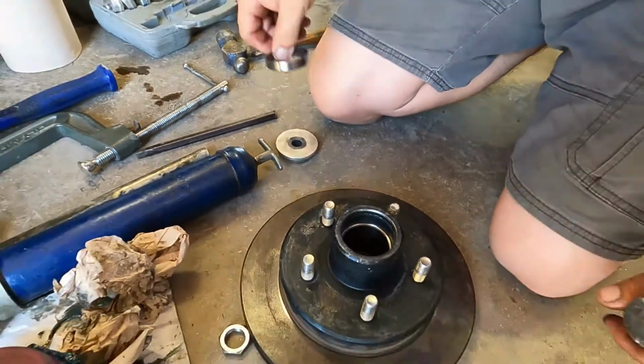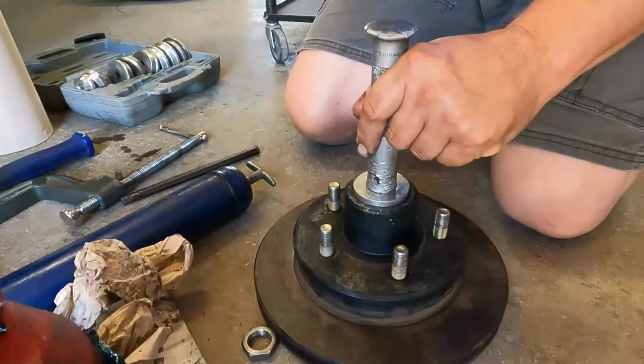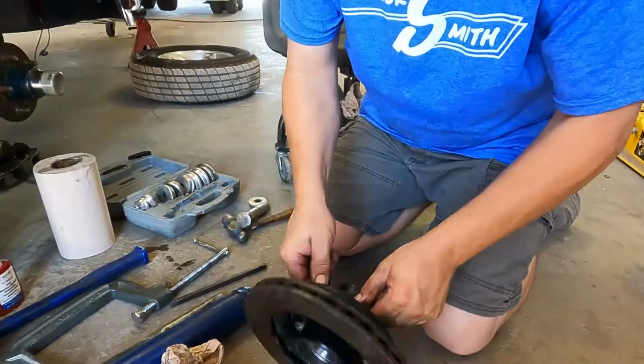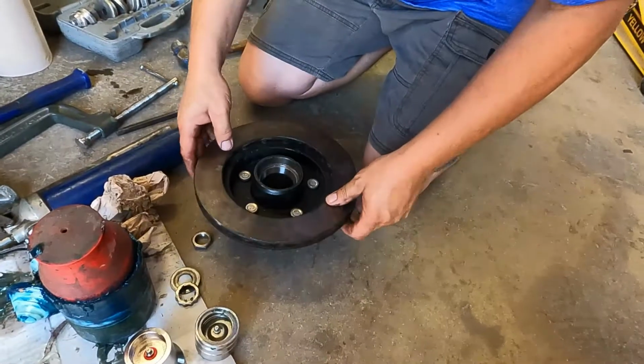So we'll go ahead and put the outer race in the same way. Listen for the noise. Now that one is in. Again, flip it over, make sure it's seated. We are good to go.